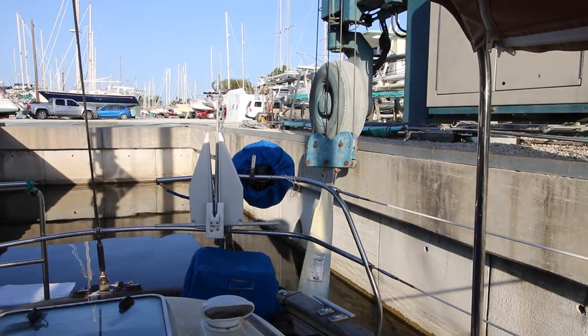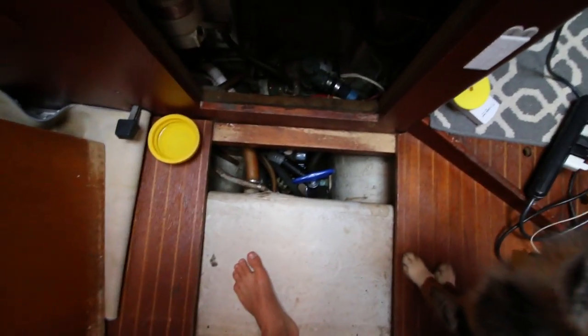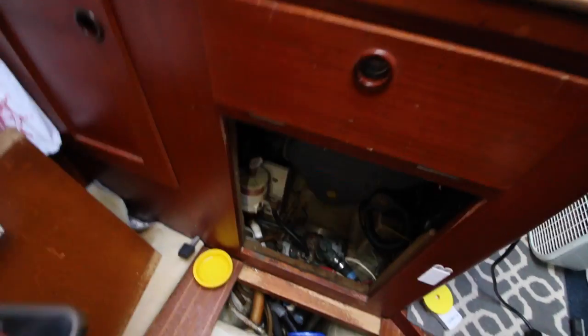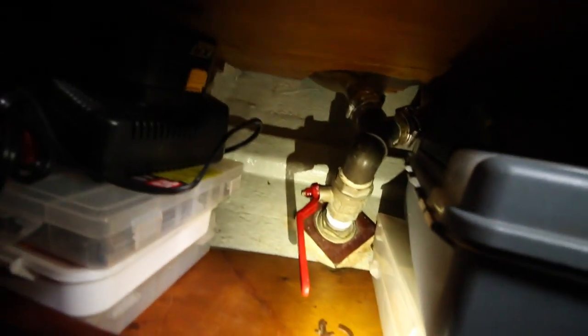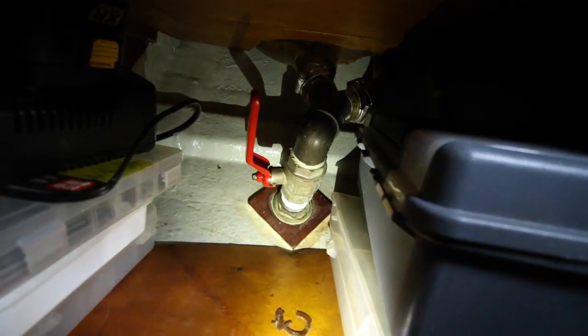All right, folks, we are floating. So, get the bilge open the entire time, opening all of the seacocks that need to be opened. But while we're in the slings, we should try and have all the ones open that we need opened. That way, if there is a problem, they can haul us right back out.